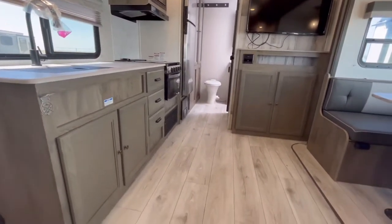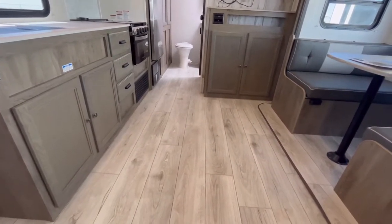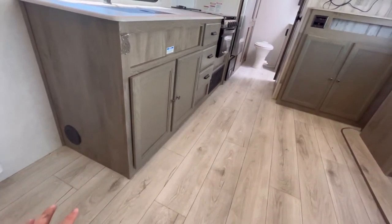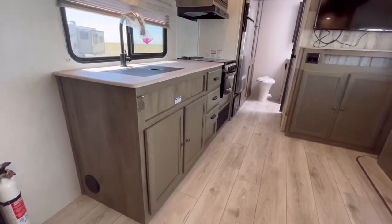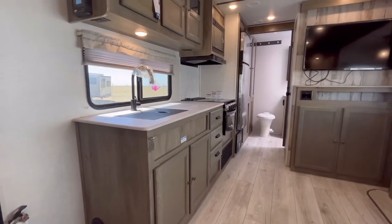Now, something Surveyor does not do is in-floor ducted heat. They're going to do cabinet ducted heating. And actually, a good spot to show that is right here. So this is an easy cleaning camper, which is something a lot of people do look for. Now, here's going to be the kitchen. We'll take a look at that in a little more detail shortly.